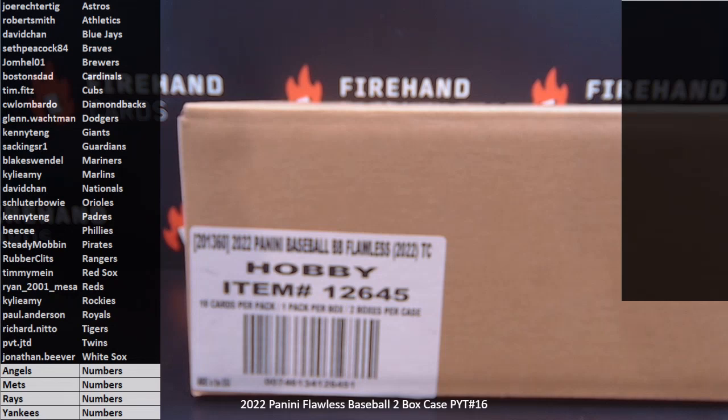There you go, guys. 2022 Flawless Baseball PYT number 16. Two box case PYT 16. Thank you all for joining. Good luck to you. We have a random numbers filler draw to do for the Angels, Mets, Rays, and Yankees.